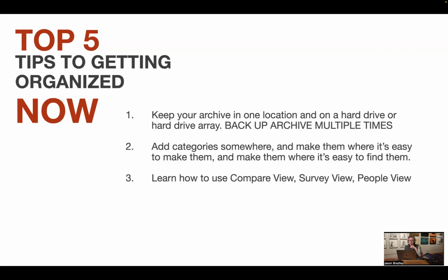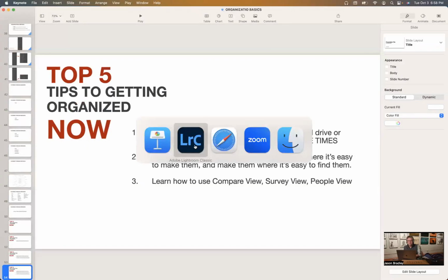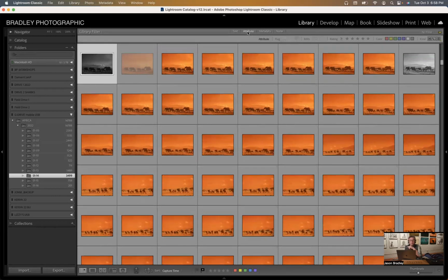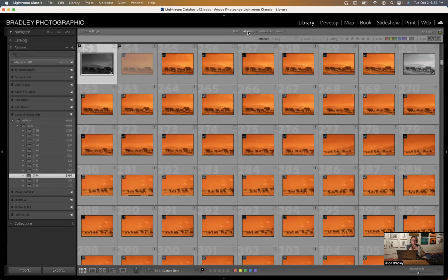Number 3, learn how to use compare view, survey view, and people view in the library module. These are fantastic tools for starting to sift through sets of images when you're, as I put before, trying to separate the wheat from the chaff, the good from the bad. Well, good is relative. There's good and there's really good and there's kind of good.